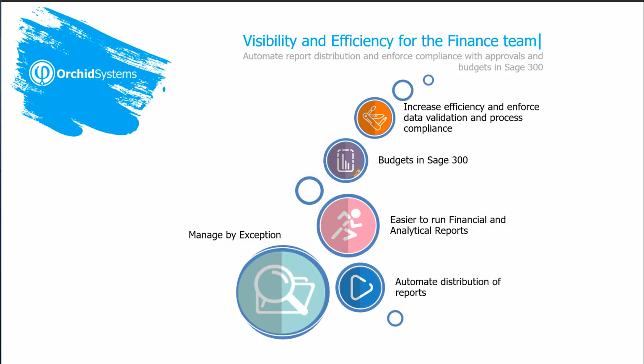So for the finance team, we've looked at how visibility and efficiency can be increased through automating report distribution and enforcing compliance with approvals and budgets in Sage 300. Managing by exception is particularly relevant at this point in time, and Process Scheduler and Info Explorer can support these processes. Report Runner makes it easier to run financial and analytical reports, and combined with Process Scheduler, it automates that process, giving that visibility to the rest of the finance team. The extender can help with increased efficiency and force validations and compliance that are more important than ever.